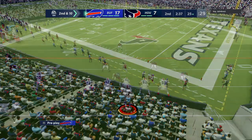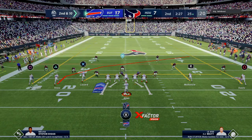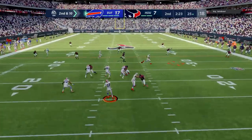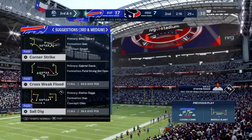We'll see. Officially nothing on that last run. They'll try again, 2nd and 10. From the gun, it's Allen. He'll get this to Lazard. And from the 25, they work this to the 29, a gain of 4.